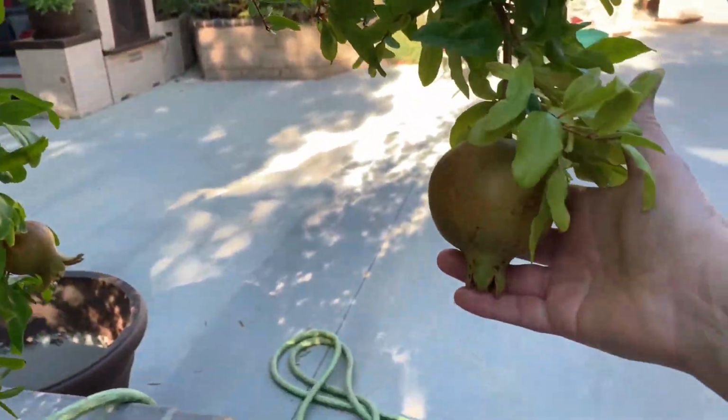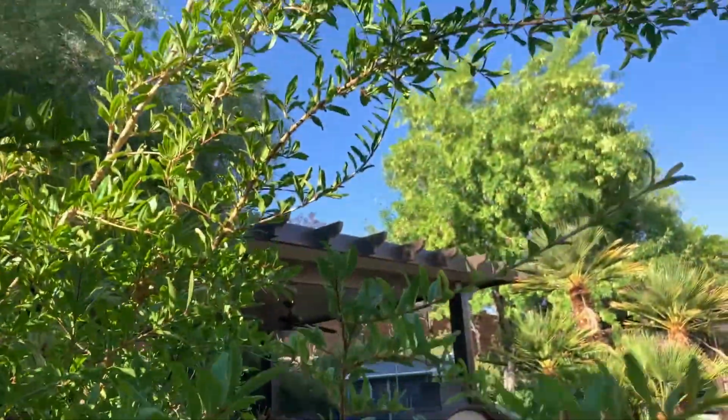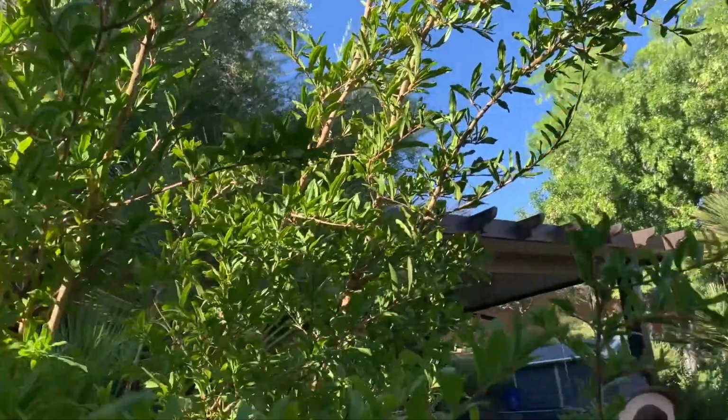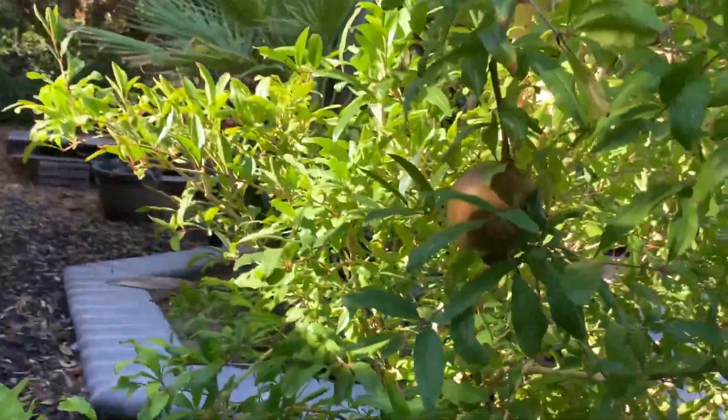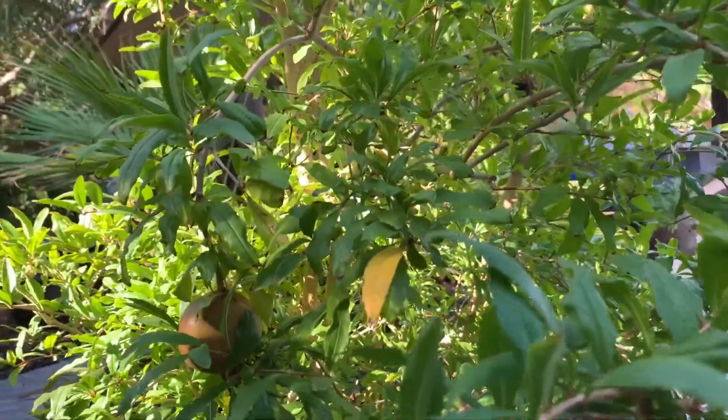This is getting nice and big. Like seeing that. There's some up there. One right here. I love a pomegranate tree. I think they're so pretty.